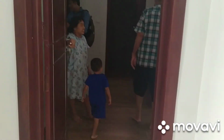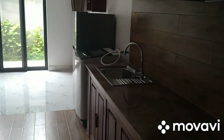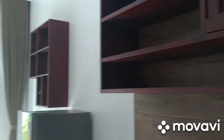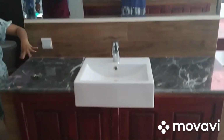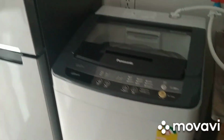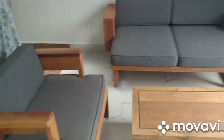So let's look inside and see what this apartment is about. Ooh, look at that. Nice kitchen with a range hood. This is a new building. Yeah, it is a new building. Ooh, look at that sink, guys. Wow. One month ago. Got a washing machine, nice big fridge, shelves, flat screen TV, chairs, love seat.